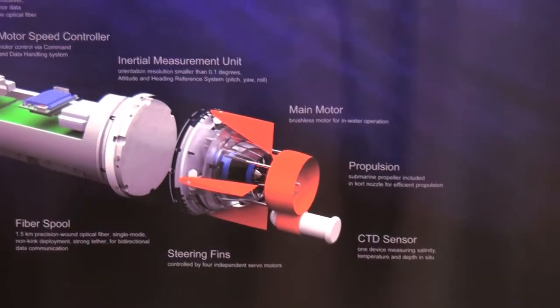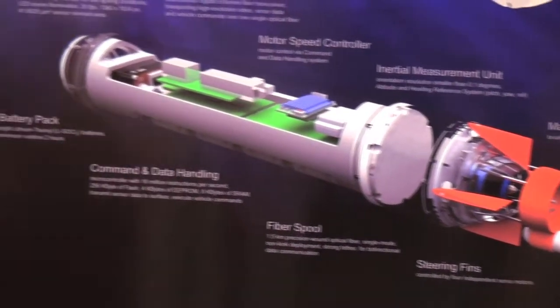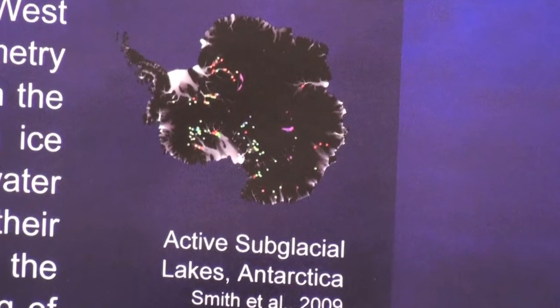So we're about a couple months away from actually water testing this, and so initially we will water test it in a swimming pool somewhere, and then from there we will take it into real analogous testing, which has to do with taking it out into the environment.